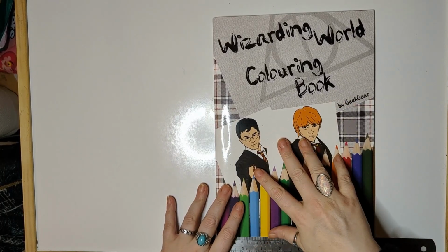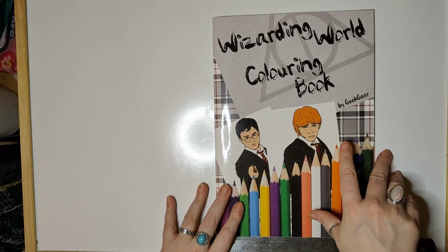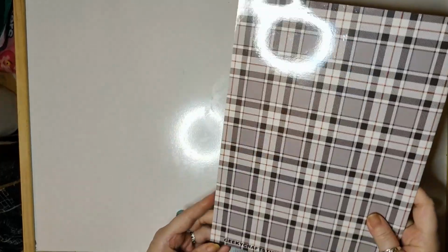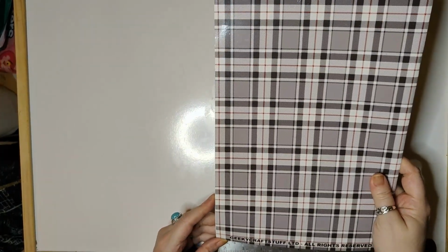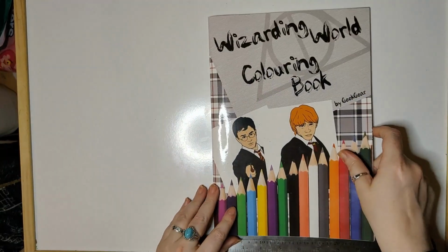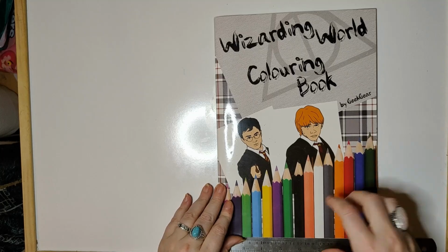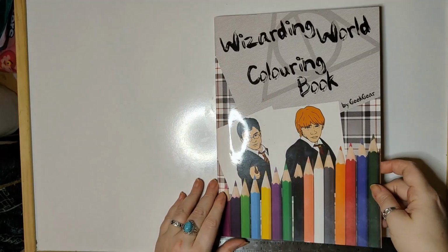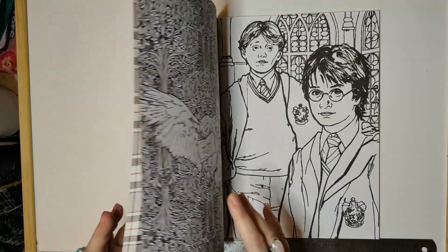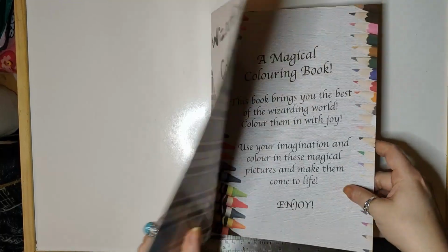Right, so today we have got Wizarding World Colouring Book by Geek Gear. Now, we got this in a Geek Gear mystery box and on the back it says Geeky Craft Stuff Limited, all rights reserved. So, I'm not sure if this can be actually purchased, but as I said, we got it from one of our mystery boxes. And if you follow us on our main channel, you will know we get an awful lot of them.